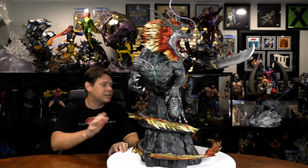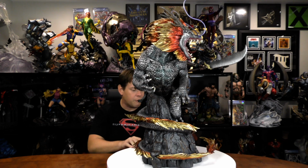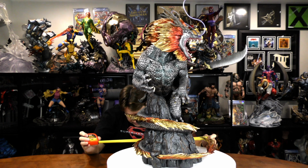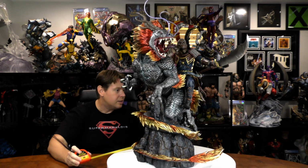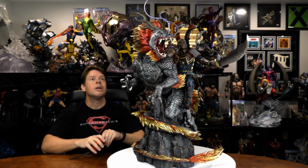Let's measure him. Now, this is going to be a little difficult. For exact dimensions, you can go to XM Studio's website. But I'm going to say the front is front on. So the widest part of the base is about 12 inches, but the tail increases it to about 17 total inches. And the deepest part, which is probably the back of the mane to the front of the mane, 17.5 inches or so.